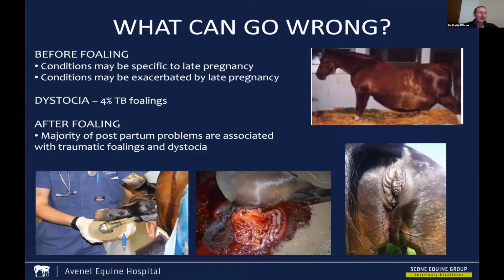So most mares will actually reach term and proceed through the foaling process without too many complications arising. But when things do go wrong, they require urgent veterinary attention, and they may be catastrophic despite our best efforts.